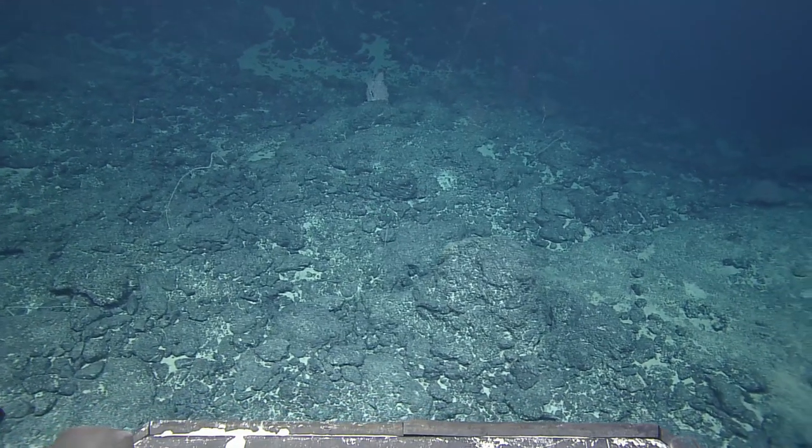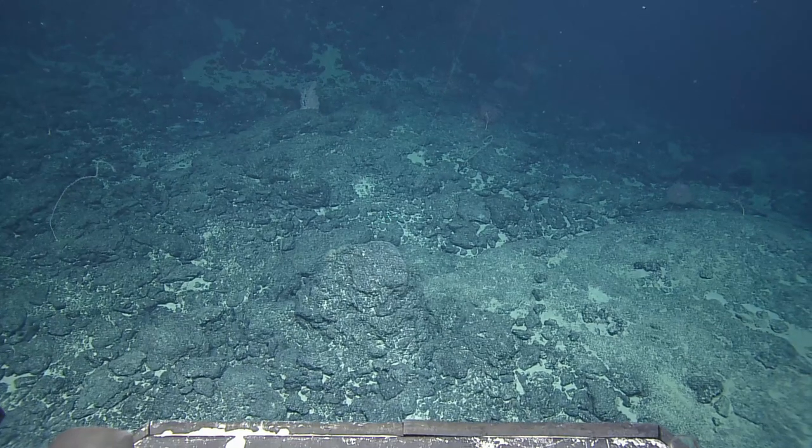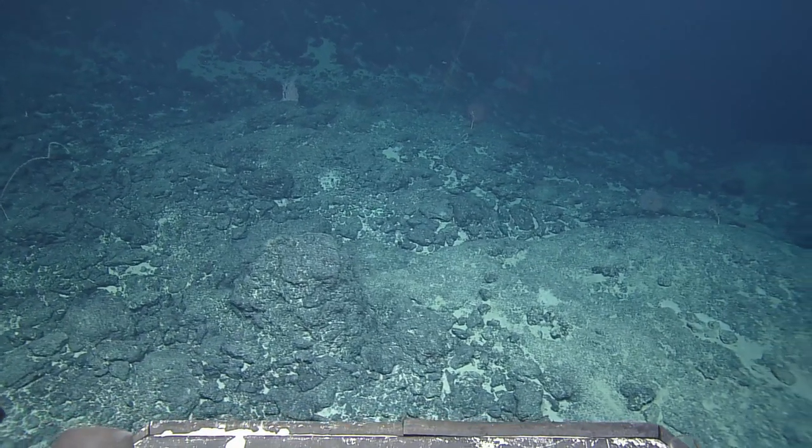Ship's moving at 0.3 knots. Is that correct? Yes. That's what the ship moves? Yeah. I think it's 3,000 milliknots.